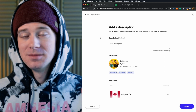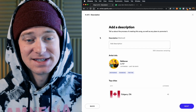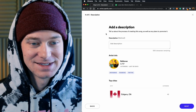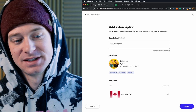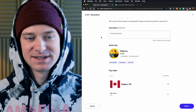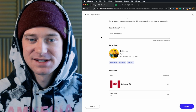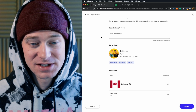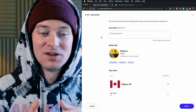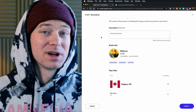Now, this is probably the most important part of the entire playlisting process. This is the description. So what it says that they want is, tell us about the process of creating this song as well as any plans to promote it. So I like to break this down into a few different sections. I like to talk about the song, what the song means, how we built the song, and then from there I like to talk a little bit about us as the artist, or in this case, who we're working on the song with, which is Oblivion, the collaborator, and then a little bit about how we're gonna promote the song.